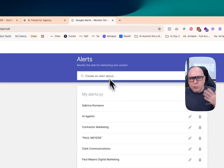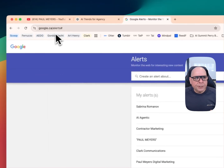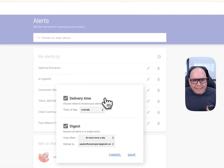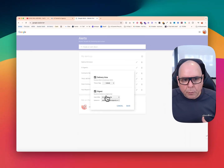You can also do it in Google Alerts. I've used Google Alerts for over 10 years now, and just go to google.ca/alerts, and then you can create an alert. So these are just some of the things that I'm watching for, and then it gets emailed to you on a daily basis or however you've got it set up. 9 a.m. delivery time. It's a digest at most once a day.